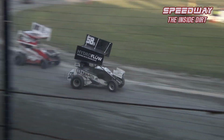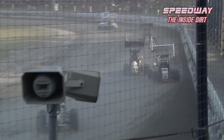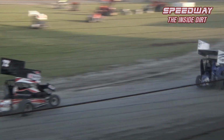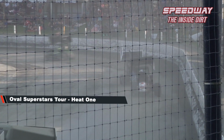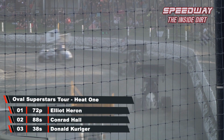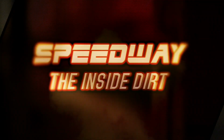White flag, last lap for the Moody Sprints. Elliot Heron wins, Conrad Hall second, Donald Kuriga third.